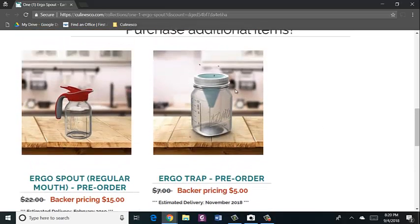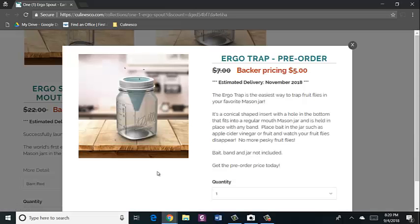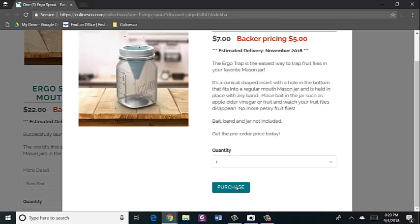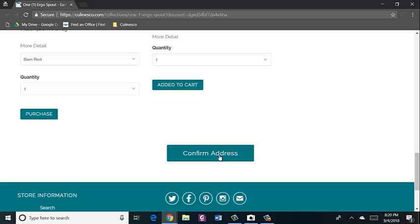There's also an Ergo trap, and if you click right here, you can see more detail. It explains that the trap is a little conical insert that allows you to put bait in a mason jar to trap fruit flies, and we are offering that at only $5 as an add-on. So what I'm going to do is go ahead and add one and hit purchase. And so that'll show that it's been added to my cart, and I can hit confirm address.